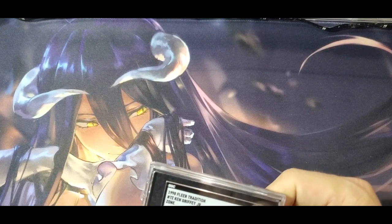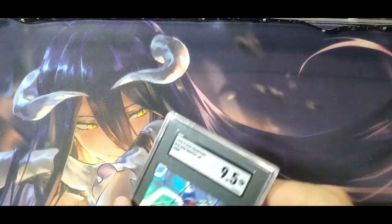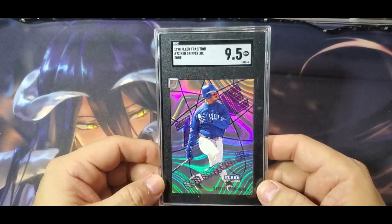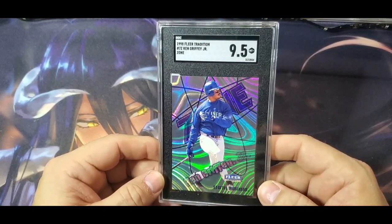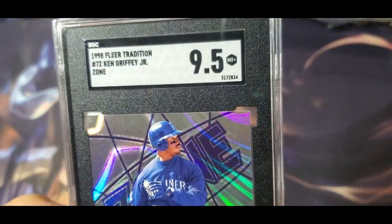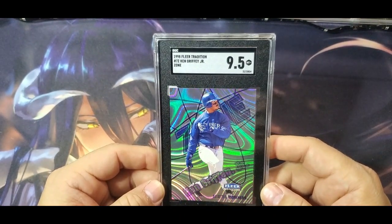Next up is Fleer Tradition. This is a pretty tough insert. I believe these are like 1 in 300 or something. It is the Fleer Zone. Look at that card. Pretty sweet. Really shiny. SGC 9.5. It's got one little tick on that upper corner. So I don't think this card would grade a 10 by PSA. But I think it's just a really nice card.